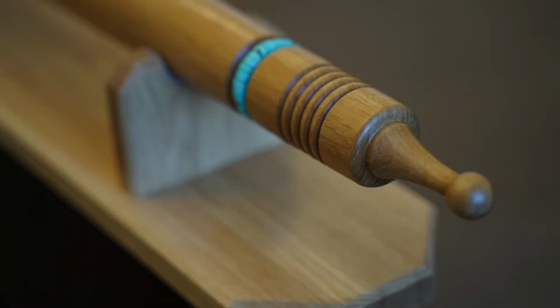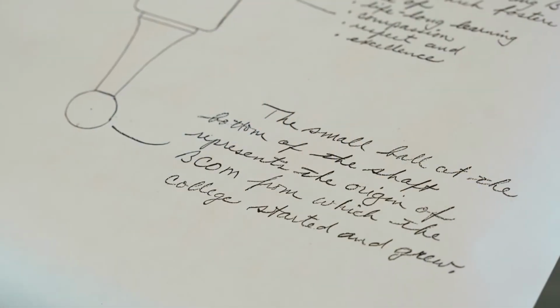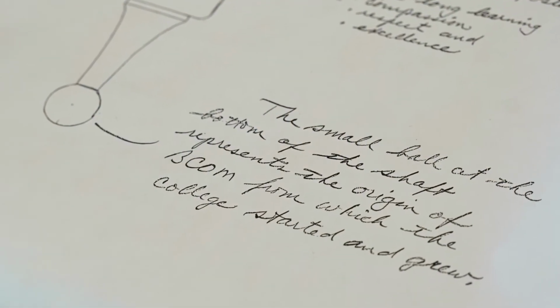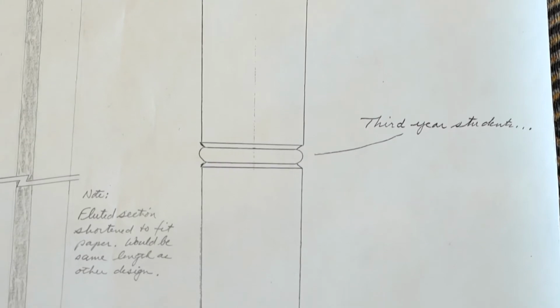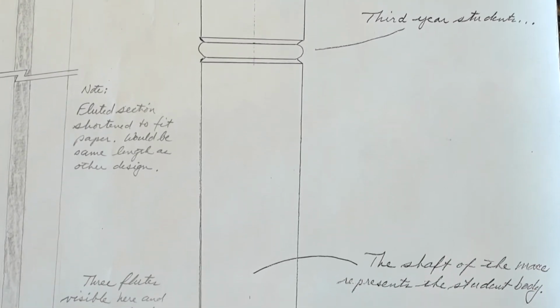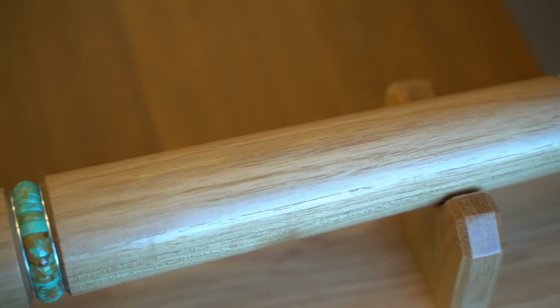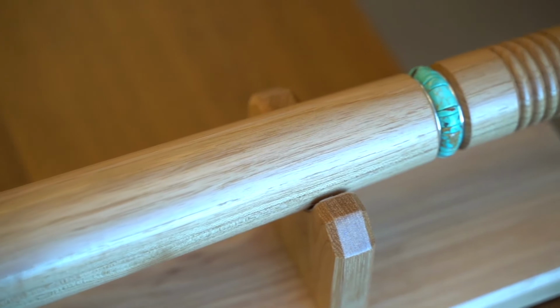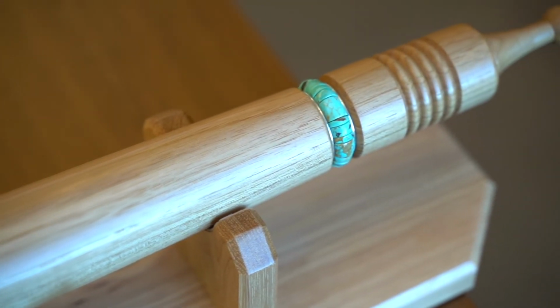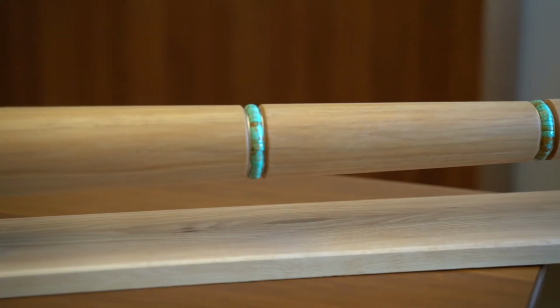A description of our academic mace starts with that small ball at the very bottom, representing the kernel of the idea from which the Burrell College has grown. The shaft of the mace represents the student body. At the very bottom of the shaft are 4 rings, embracing new students entering the college's culture of fostering the 4 elements of lifelong learning, compassion, respect, and excellence.